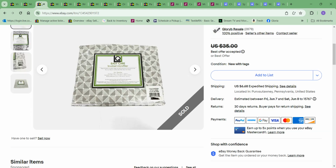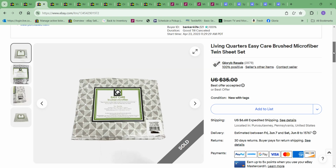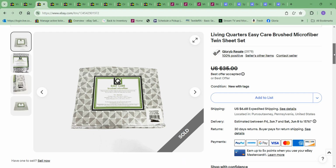Next item was this set of Easy Care living quarters sheets. They were brushed microfiber, so a little less in the quality on that. They're just a geometric design, and I took an offer for $20 on these. I've had them for a little while, and I only paid $3, so happy to move them along.